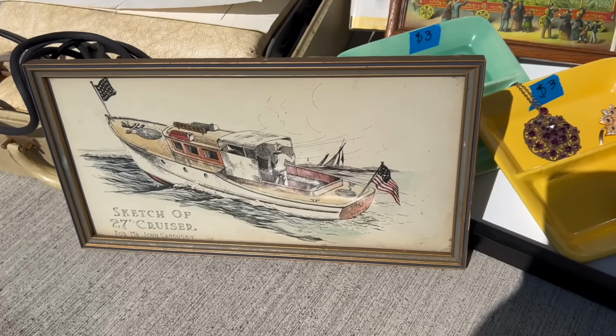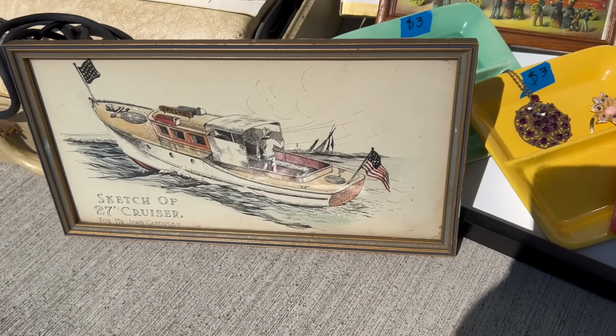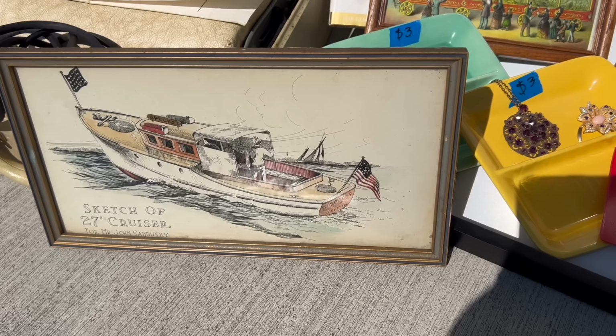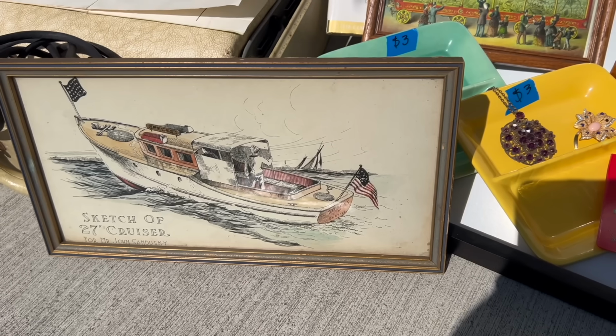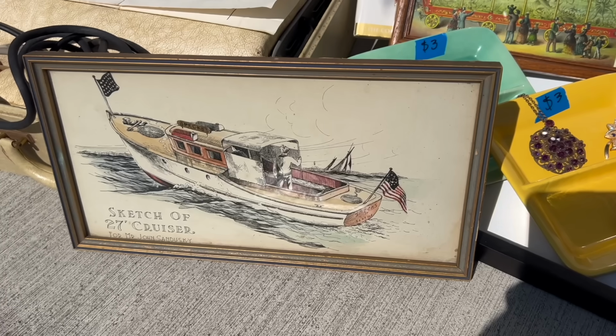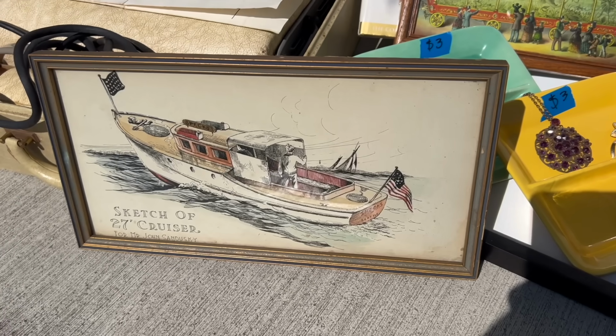I thought the sketch of the cruiser was really cool. I like the colors. It's from the 1930s, done for Mr. John Sandusky of Seattle. Specks of Seattle is the boat, and this was only $10. I thought it was interesting, and someone who likes old boats or nautical stuff will enjoy that.